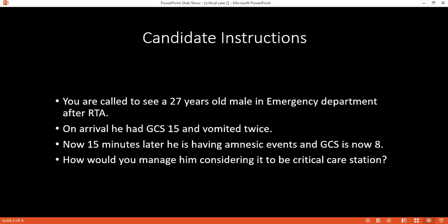Can you please define the term Cushing's triad? Cushing's triad is marked by hypertension, bradycardia, and abnormal respiratory movements. How would you differentiate it from Cushing reflex? I'm sorry, I'm going to skip that one.